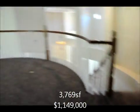This is just storage in here. Light, yeah. There you go.